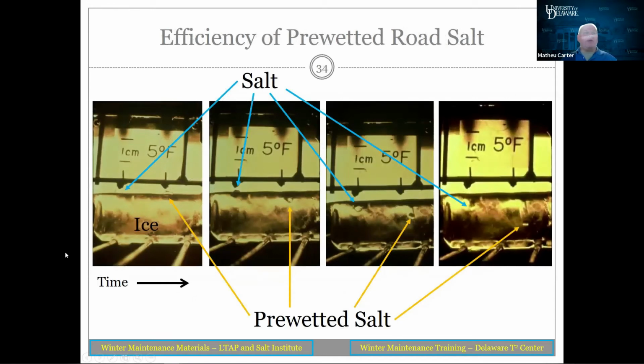So I'm not a big fan of academic research because some of it borders on the silly, but here's one I can get on board with for sure, because it's very practical, right? But it does require a little bit of explanation. What we've got here is they took a piece of ice, put it in a freezer effectively, and put a kernel of regular dry salt where the blue lines are pointing on top of the ice block, cube, whatever. But then they also took a grain of salt that had been pre-wetted with a 23% brine condition.